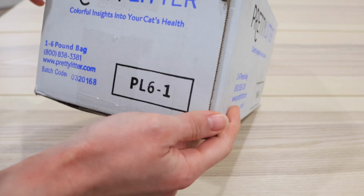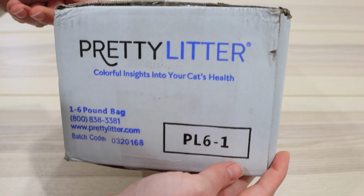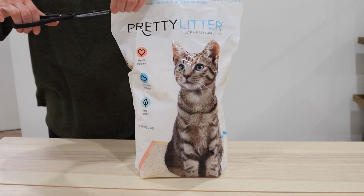I was really impressed with the shipment in terms of how light the box is. This bag is only 6 pounds and it felt extremely lightweight. So if you are someone who hates getting really heavy deliveries or lugging heavy cat litter home from the store, this could be a good option just because of how lightweight it is.